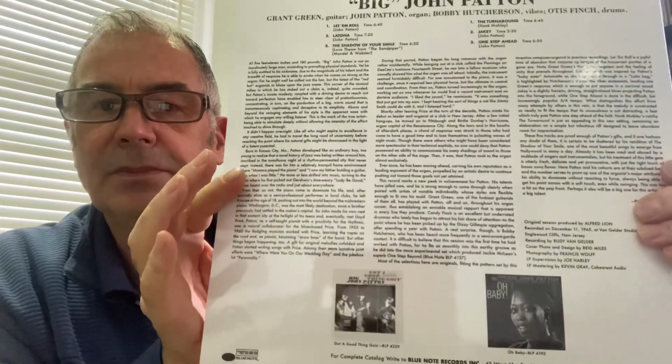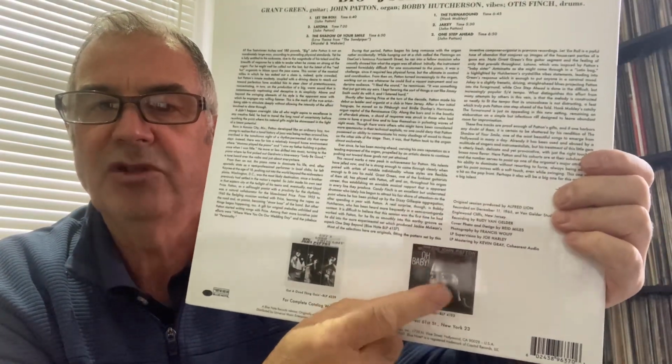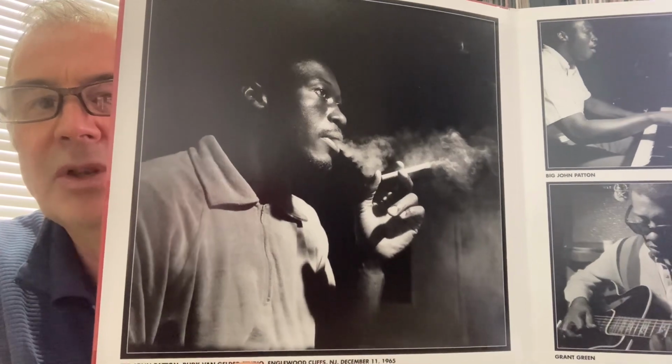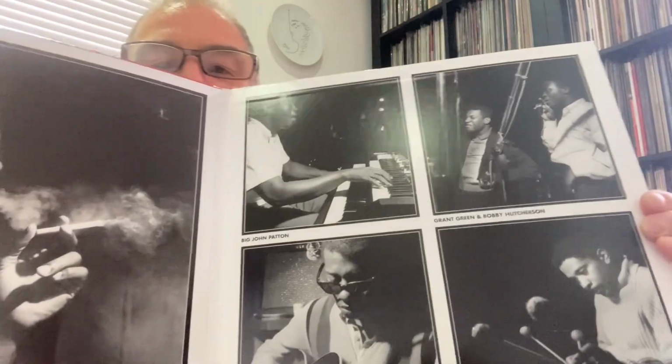And the 6th album, as most of you will know, is Big John Patton, Let Him Roll. It's his album that was released fairly recently in the classic series. And what a cool picture, having a fag. Great lineup on this too. So we've got Big John Patton, he plays organ, Grant Green guitar obviously, Bobby Hutcherson on vibes, and Otis Finch on drums. No bass player, so John Patton plays.